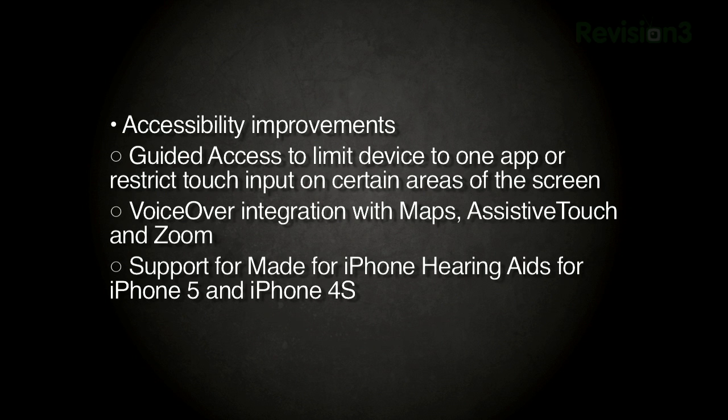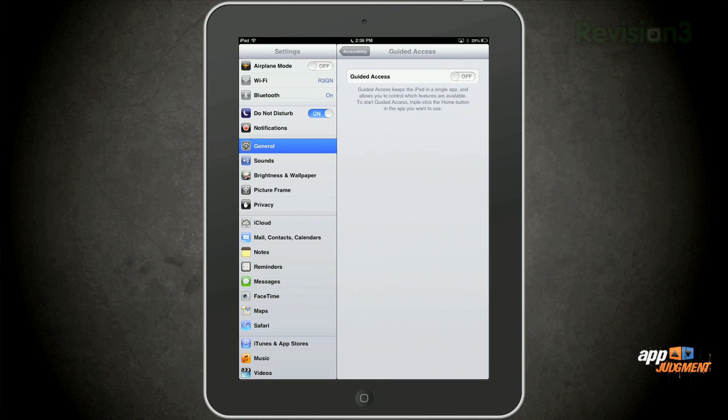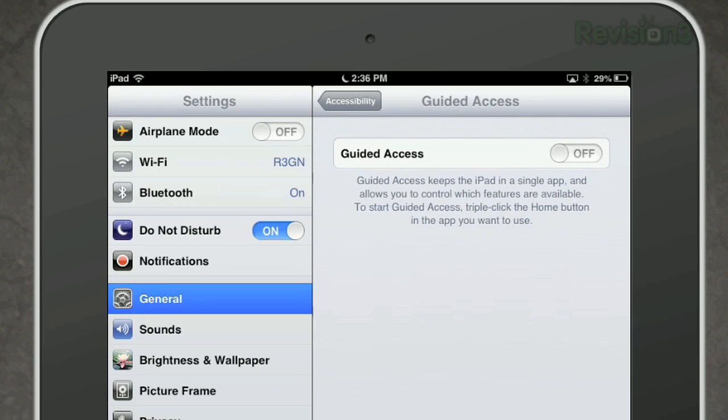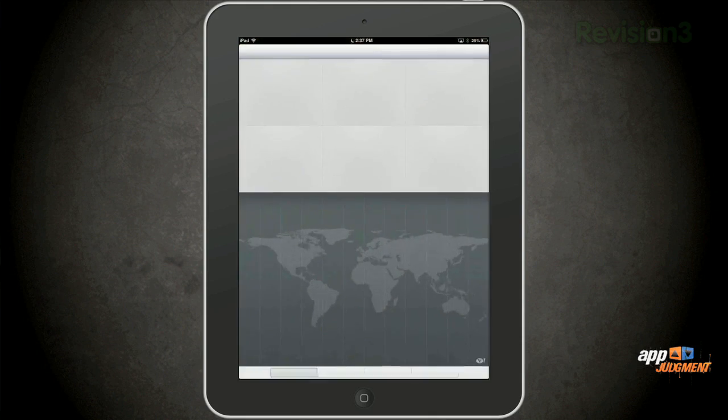Guided access has improved with some interesting updates here. It'll limit the device to one app or restrict touch input to certain areas of the screen. Basically meaning, and I'm sure you're going to see this in brick and mortar stores, where they create an app for the store and basically lock you into that app. You can't go to the home screen or anything. And the only way to get out of it is by some special gesture and a passcode or something like that.